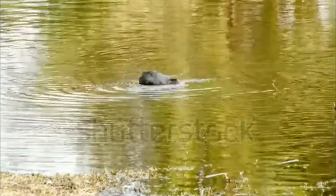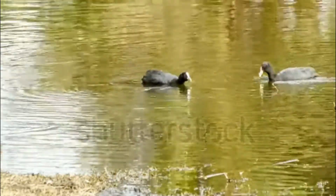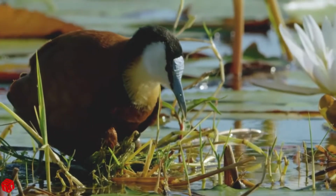They incubate the eggs at midnight until the young hatch, so that the babies are safe and warm. And this is done by the male birds. The birds of this species lay 4 to 8 eggs. The eggs are golden in color, with black spots on them.